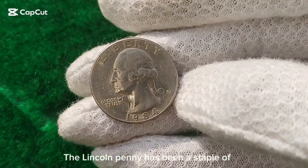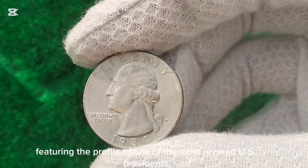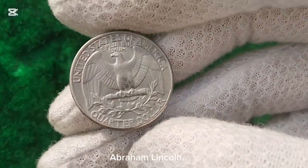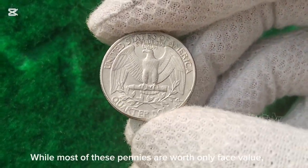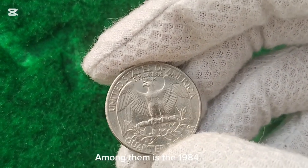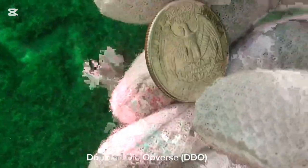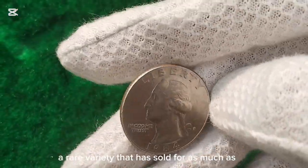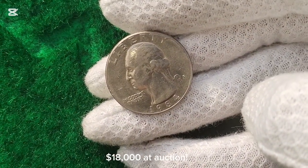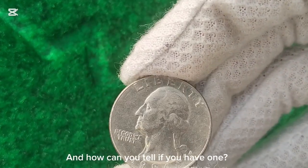The Lincoln penny has been a staple of American currency since 1909, featuring the profile of one of the most revered U.S. presidents, Abraham Lincoln. While most of these pennies are worth only face value, a select few carry extraordinary worth. Among them is the 1984 double die obverse DDO Lincoln cent, a rare variety that has sold for as much as $18,000 at auction. But what makes this coin so valuable? And how can you tell if you have one?